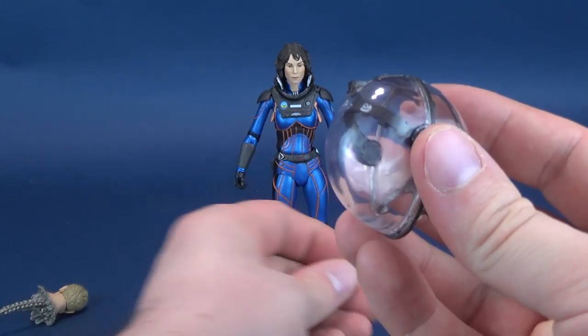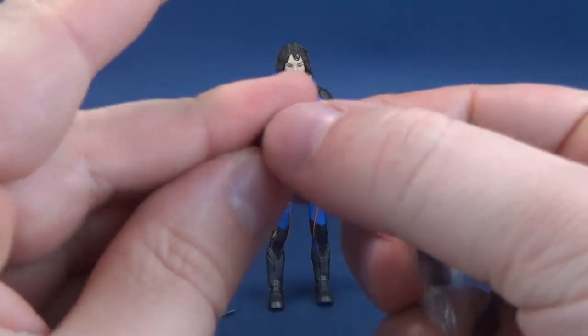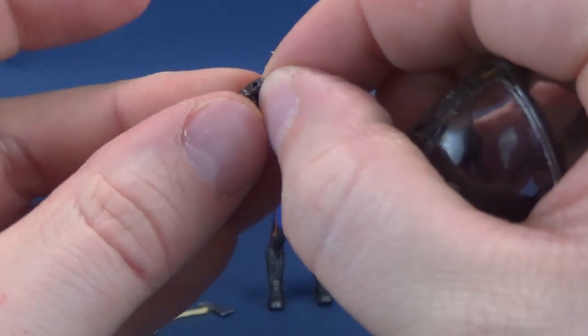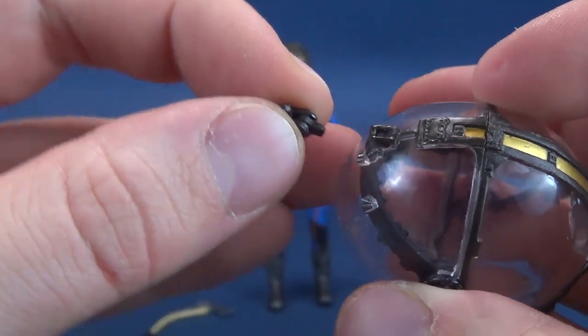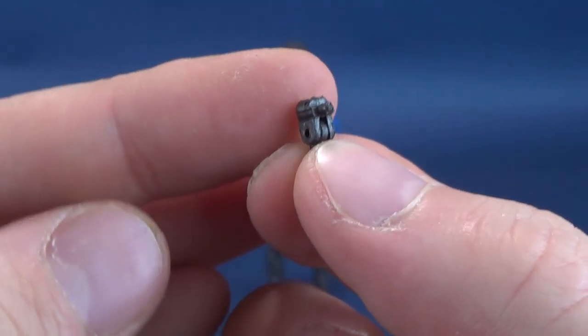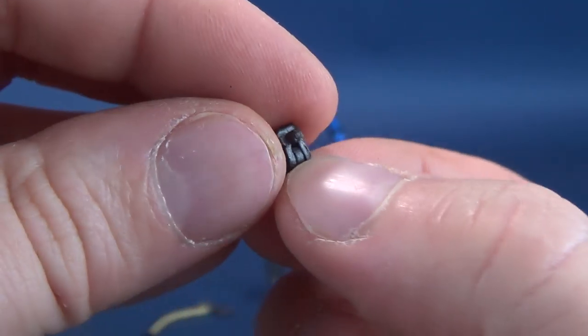She does also come included with this. If you do pick up this figure for yourself brand new, maybe you're not going to be in the market of opening these because they are rather expensive. She does come with this, which I think is just a little light piece that goes along the top of the helmet.